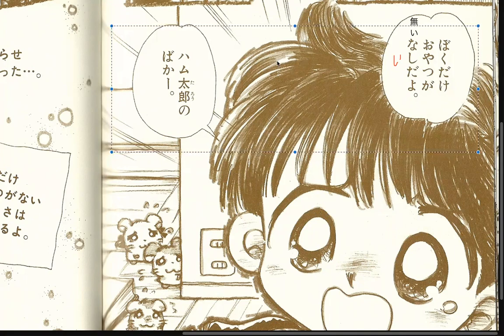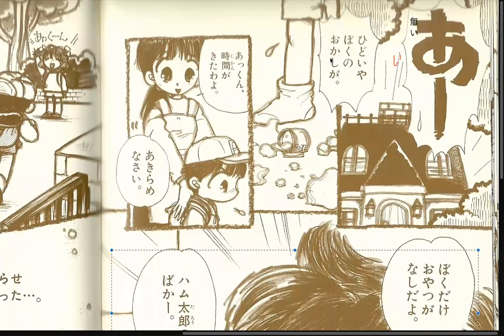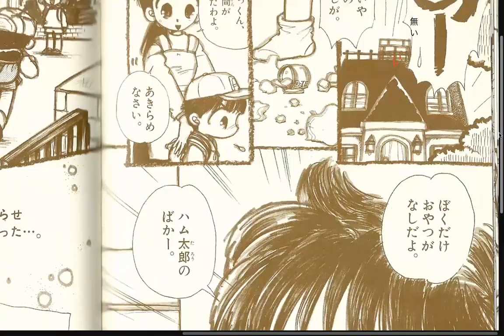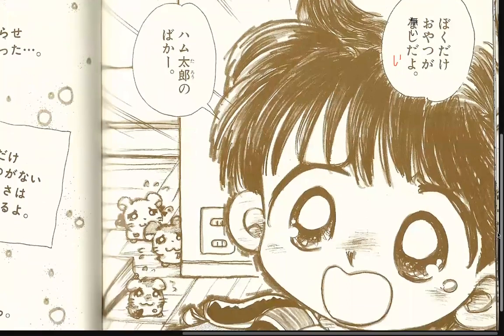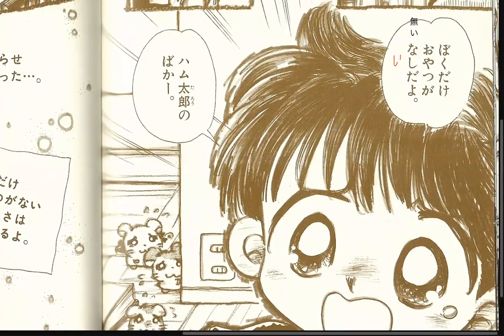Oyatsu is, I'm not sure what oyatsu means. Oh, makes sense, because you said okashi before. I believe it's the same as okashi. Now I'm like, oh my god, what is it? Oh, yeah. So. Oh, okay, so maybe I'm the only one who can't snack.